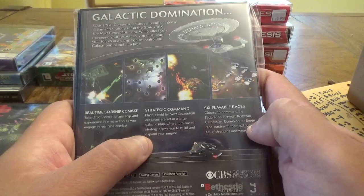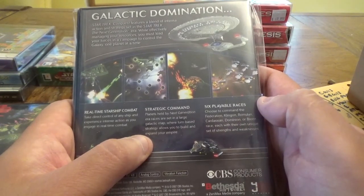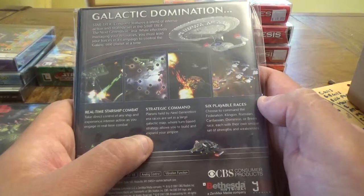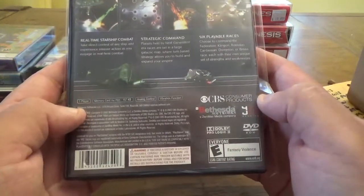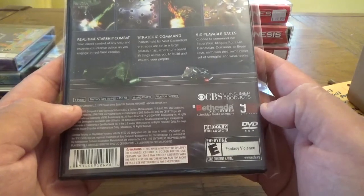6 playable races. Choose to command the Federation, Klingon, Romulan, Cardassian, not Kardashian, but Cardassian, Dominion, or Breen race, each with their own unique set of strengths and weaknesses. CBS Consumer Products, Bethesda Softworks, a ZeniMax Media Corporation, and for the PlayStation 2 we have Star Trek Conquest.